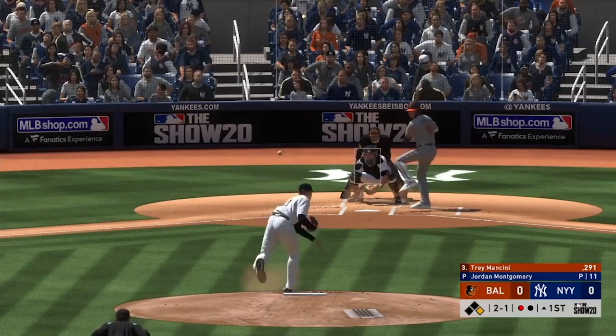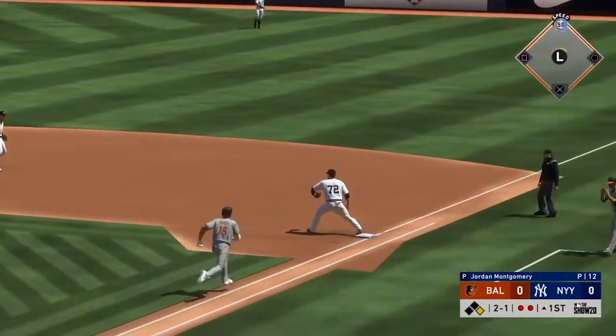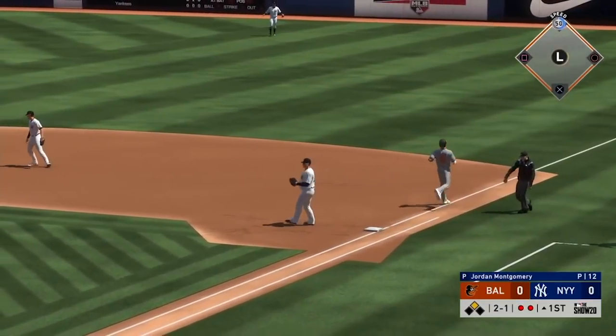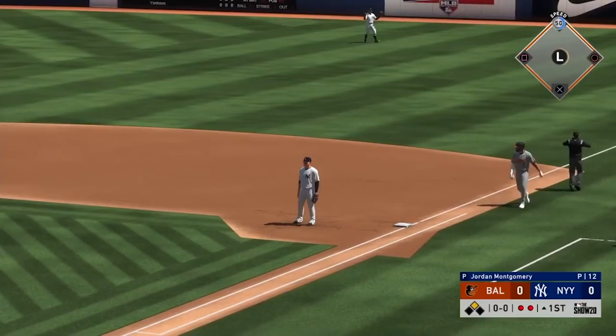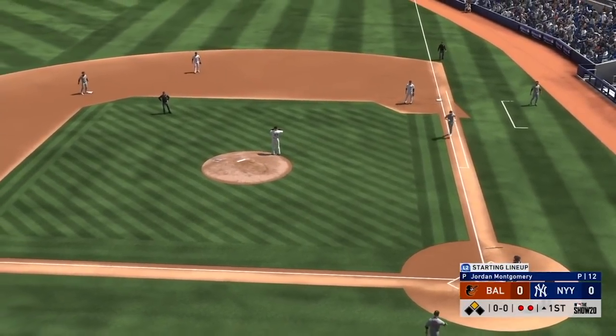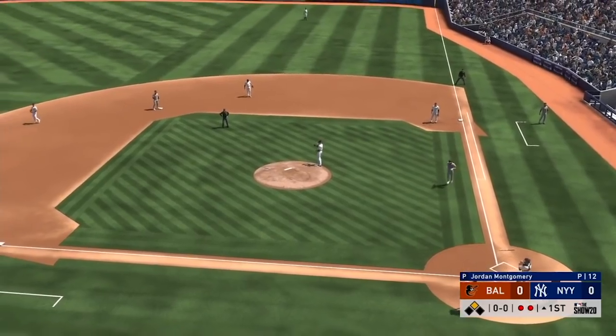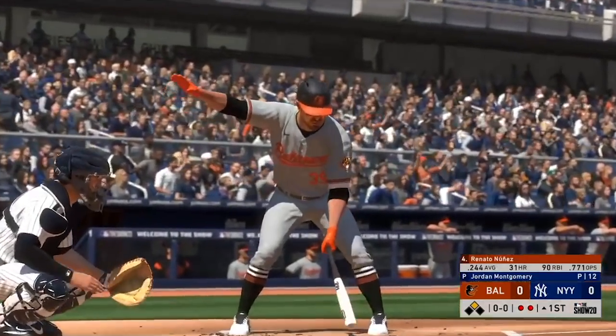The 2-1. Sliced hard on the ground. Oh, and he can't pick it up cleanly. Throw on to first, two gone. Batting four, the designated hitter, Renato Nunez. Coming to the plate now, Renato Nunez.